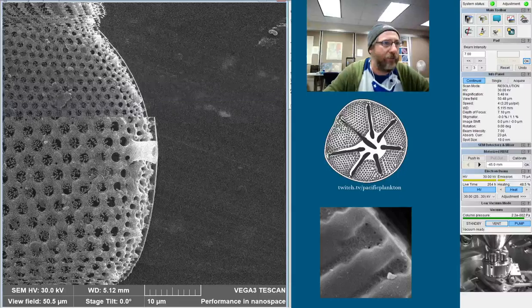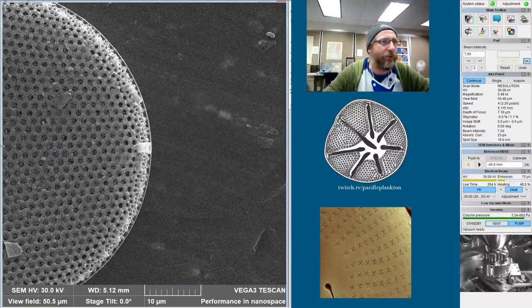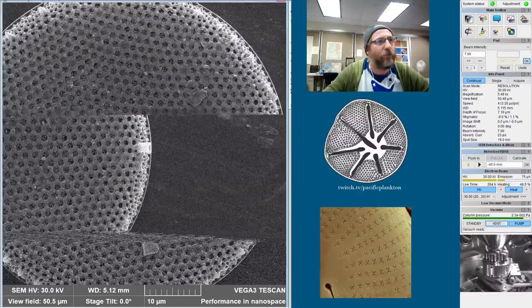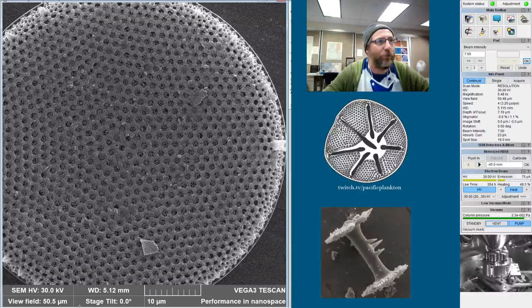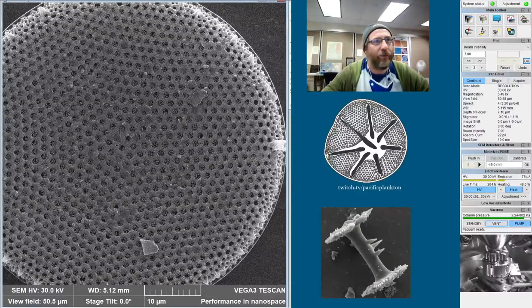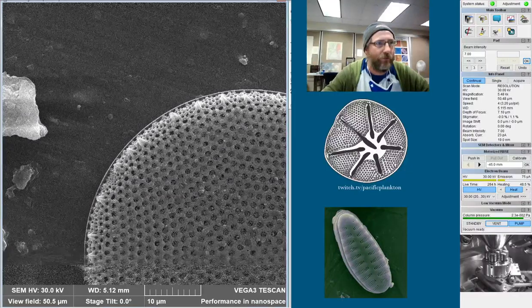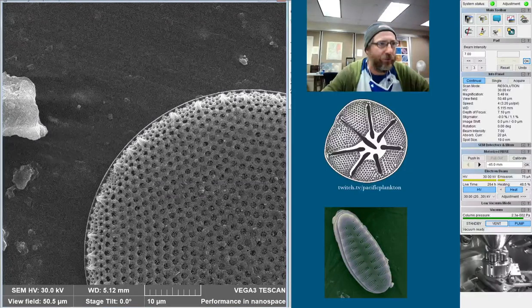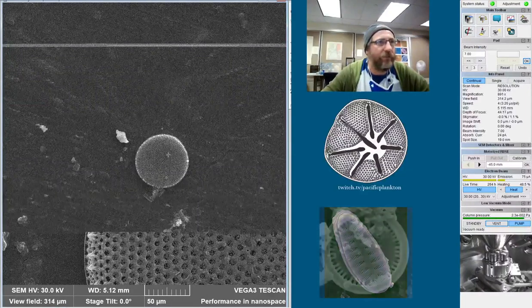They usually have one big rimoportula that you can see very easily on the valve margin, and often will have one central fultoportula and then a ring of, or sometimes two rings of, mantle fultoportula, or more commonly a ring of mantle fultoportula and a ring of spines. So I think these little pointy things are actually their spines. And the mantle fultoportula are these things under here with the little tubes. But it's just slightly dissolved.